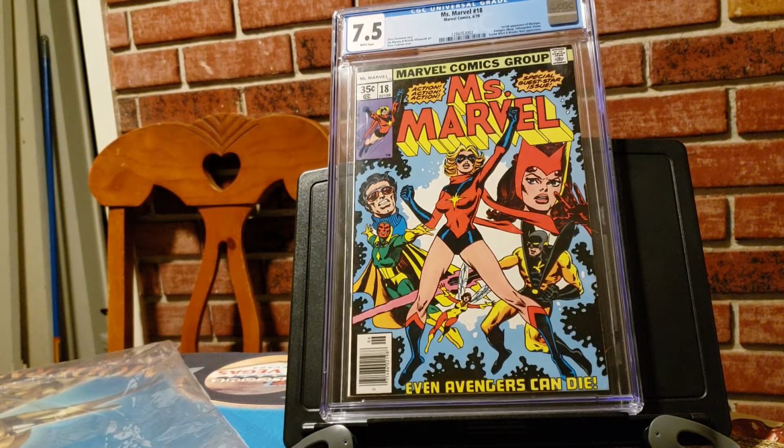But this is why you should be doing your homework and additional research. So, of course, CGC has this as her first full appearance, and I looked on other sites, and they all agreed. And according to Go Collect, I love going to that website when you're looking up value and seeing what books are going for and trends. The 7.5, their listing, it's FMV, which means fair market value, is $85. Currently on eBay, I checked today and it was selling anywhere between $70 and $85. So overall, I got a really good deal.